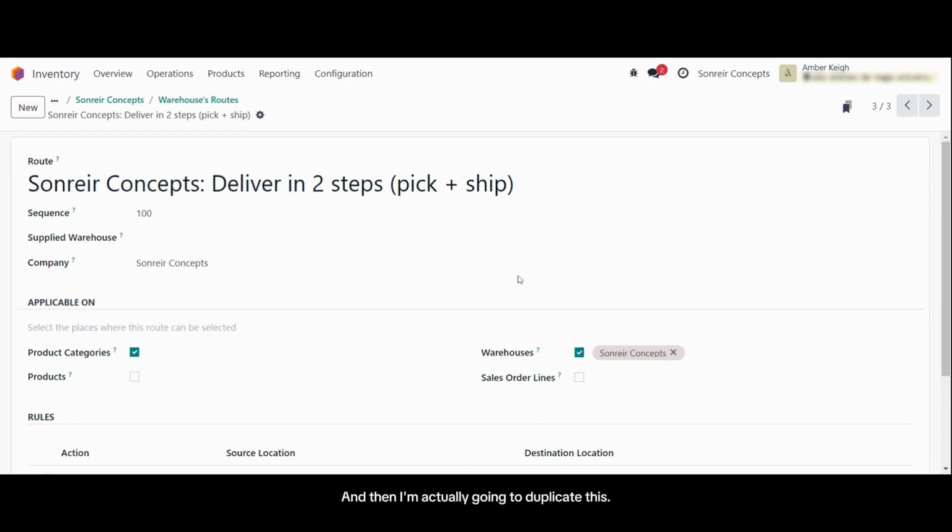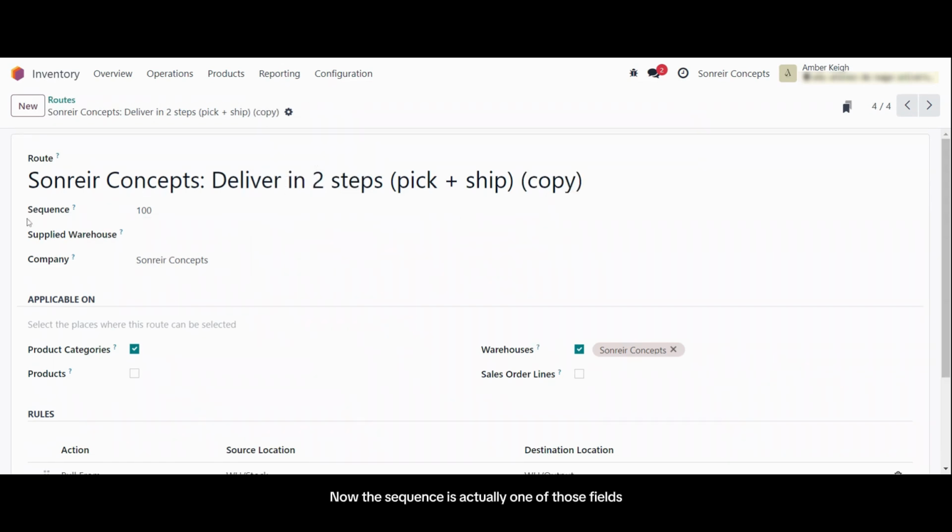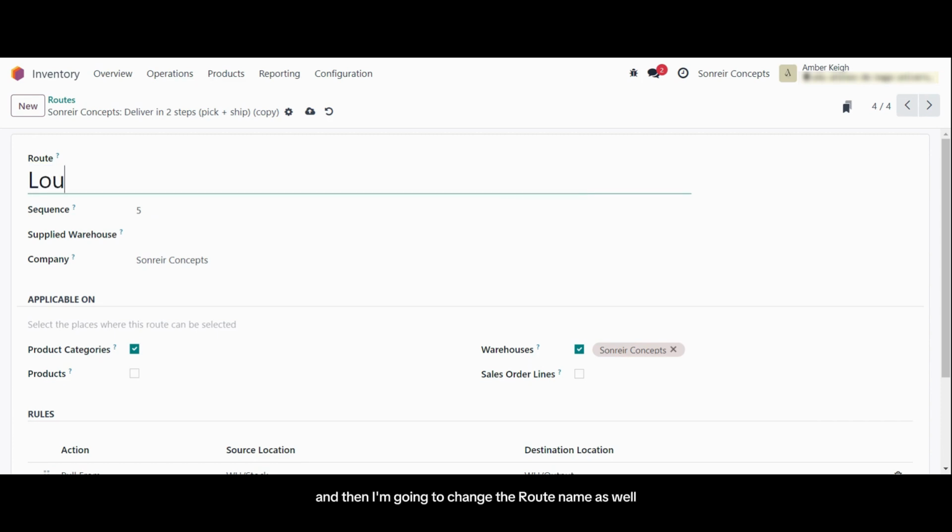And then I'm actually going to duplicate this. So let's go to this small action icon and then duplicate. Now the sequence is actually one of those fields that we don't see when we're not in the developer mode. So that's a good example of why we need to be in the developer mode. So let me just change this to 5 and then I'm going to change the route name as well.